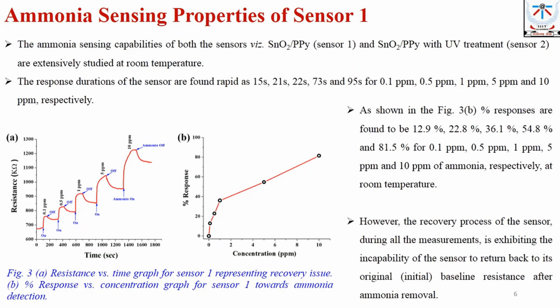Now we are approaching the ammonia sensing properties of both the sensors. The ammonia sensing capabilities of both sensors, sensor 1 and sensor 2, are extensively studied at room temperature. The responses of both sensors are analyzed in the concentration range from 0.1 ppm to 10 ppm of ammonia. The ammonia sensing characteristics of sensor 1 are shown in figure 3A.